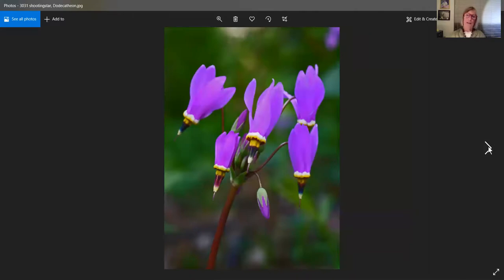Oh, and this is another American wildflower, the shooting star. Beautiful, you will find that not often in gardens, but in really secluded woody areas. You can still find it, but you can buy it, and if you give it a good home, it will thrive.